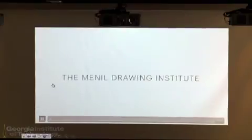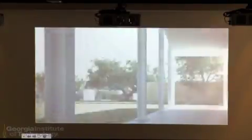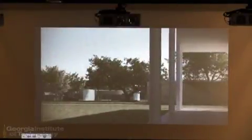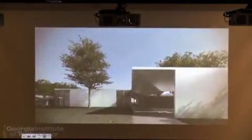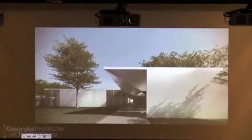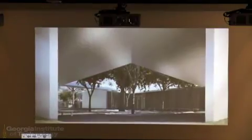And just to close, let's see if we can get this to work. It's just a little short film that I think will give you some orientation to how the building sits on the campus. So this is from the north, from the Manil Collection porch, looking towards the Drawing Institute. The west entry. This wall is also plate steel, so this becomes a uniform, coherent diaphragm.